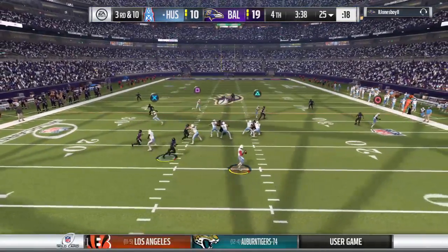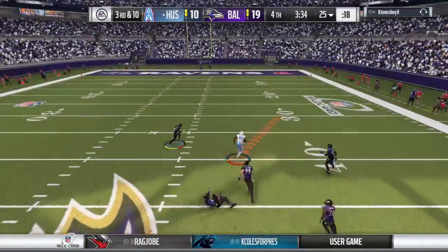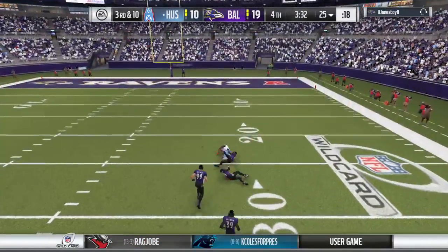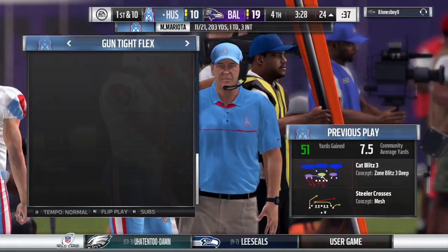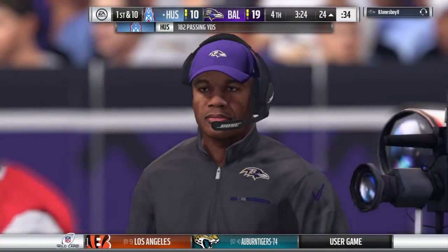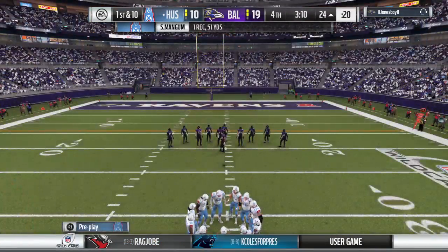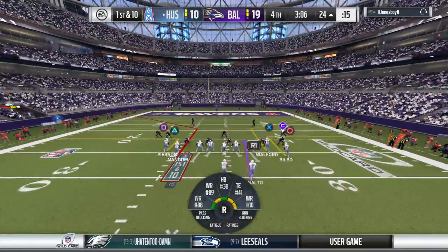Mariota from the gun on 3rd down. And he's got his man out of the backfield. That's complete. And all the way down to the 24-yard line. A huge play there for Houston. 51 yards. And in a 2-score game, obviously, every play, every 3rd down, like we saw there, is magnified. Big pickup.